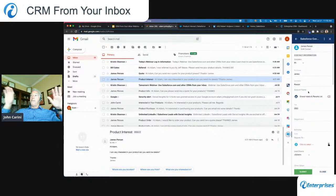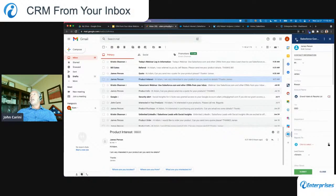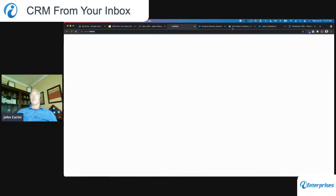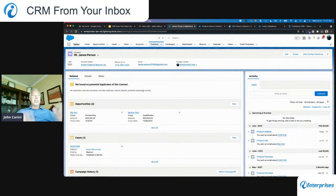If I click the edit button, you can literally search for and edit everything in Salesforce.com right from here. And all the custom fields and required fields and everything are supported, right? So however Salesforce is set up, you can do it. It'll just automatically happen here. So here's the contact. I can edit it and save it if I like. I'll just go back. Or maybe I would prefer to edit contacts in a full screen. So I can open the contact in a full screen right here, and it takes me to that contact inside of Salesforce.com.